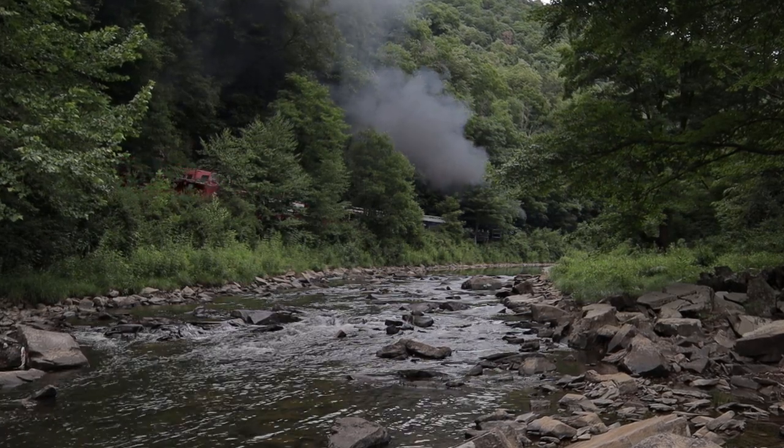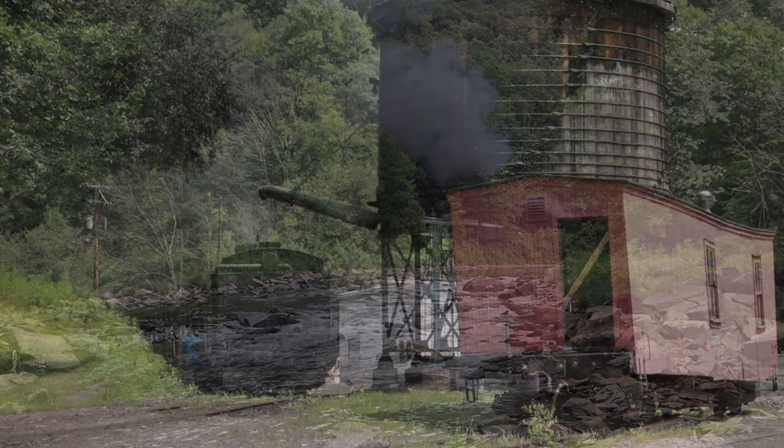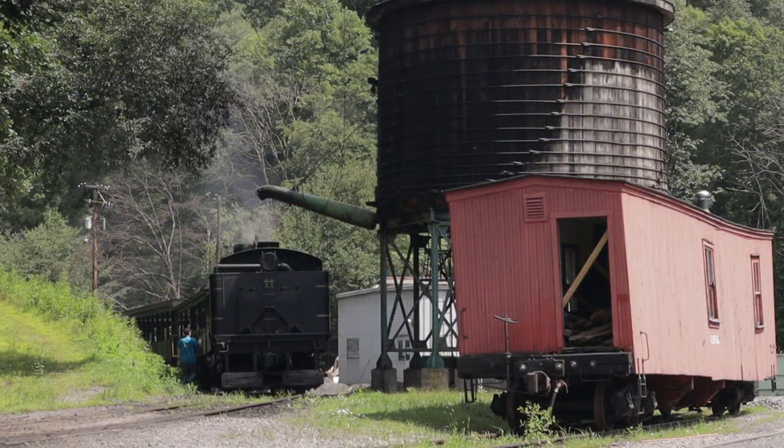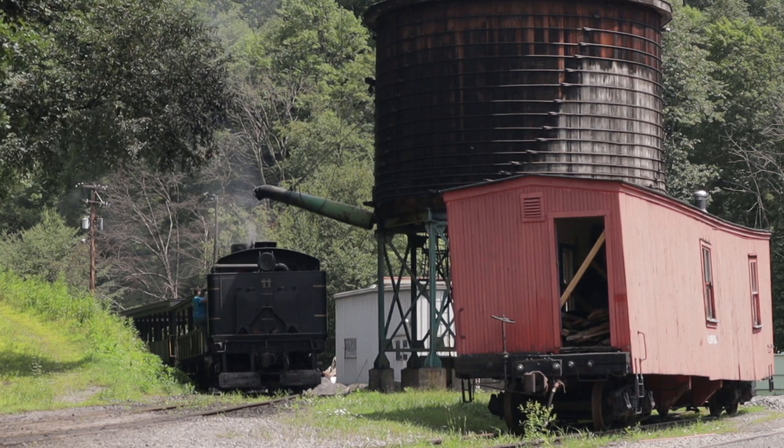Of course, we weren't about to leave Cass out of the picture either, so we made a quick pit stop there during downtime on Friday and Sunday, where we were lucky to catch Shays numbers 5 and 11 in service for the first time.